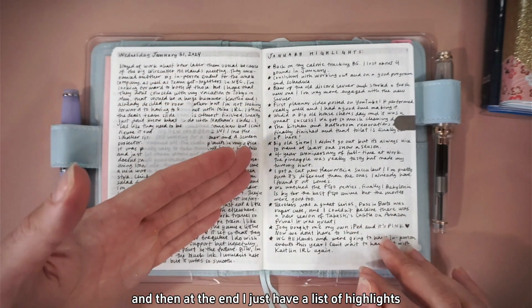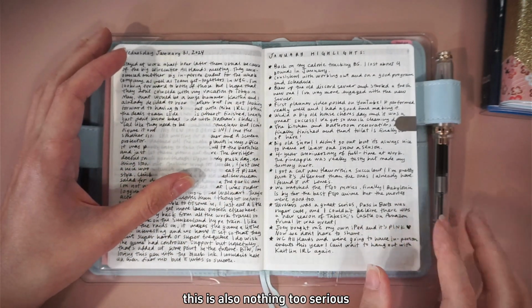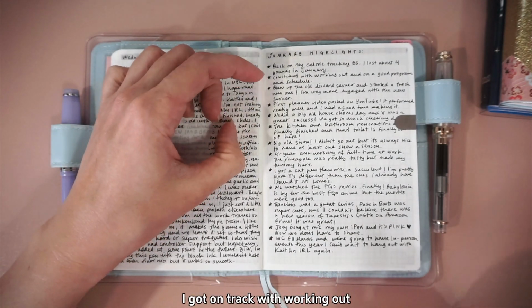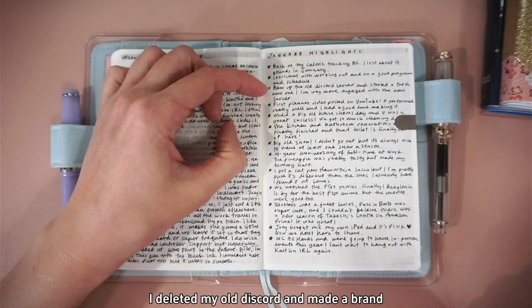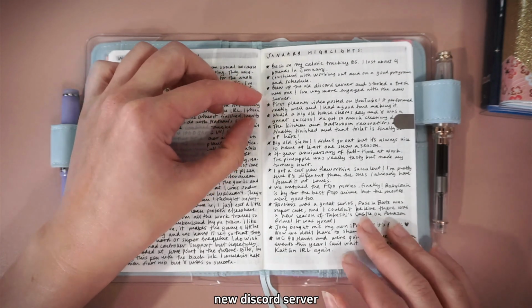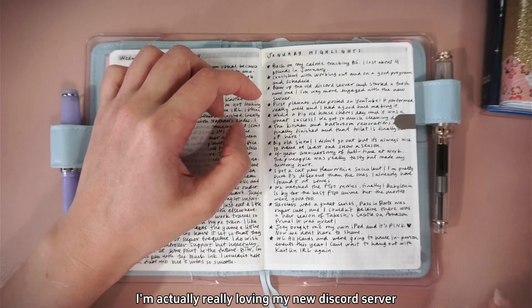And then at the end, I just have a list of highlights. This also is nothing too serious. I got back on my tracking. I got on track with working out. I deleted my old Discord and made a brand new Discord server. I'm actually really loving my new Discord server.